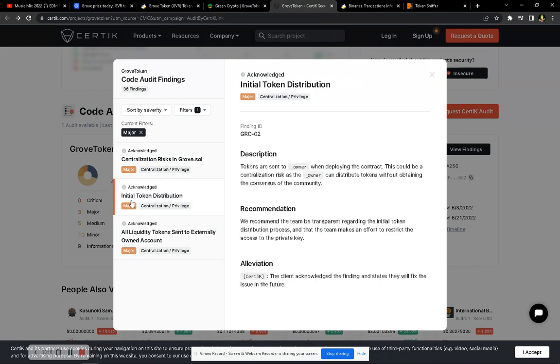Then we're going to look at this one here, the initial token distribution. Tokens are sent to the owner when deploying the contract. This could be a centralization risk, as the owner can distribute tokens without obtaining the consensus of the community.